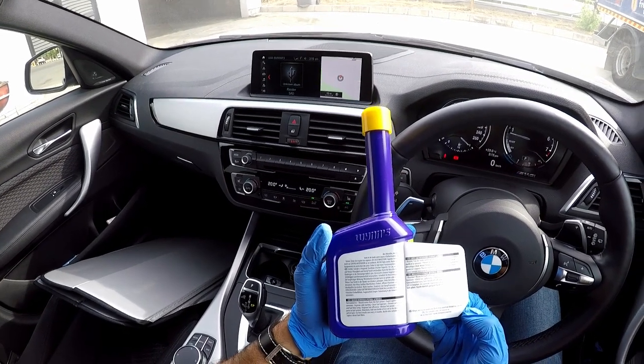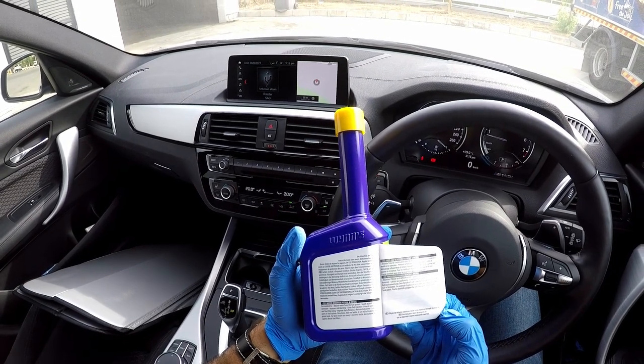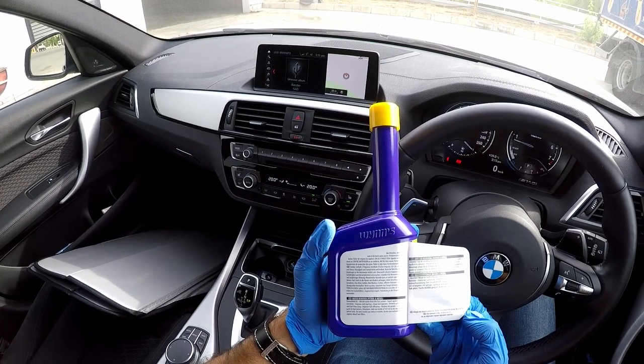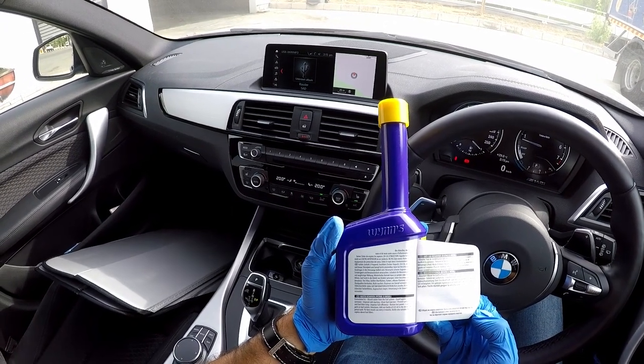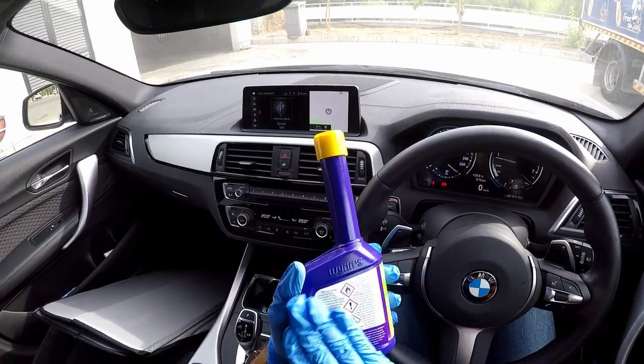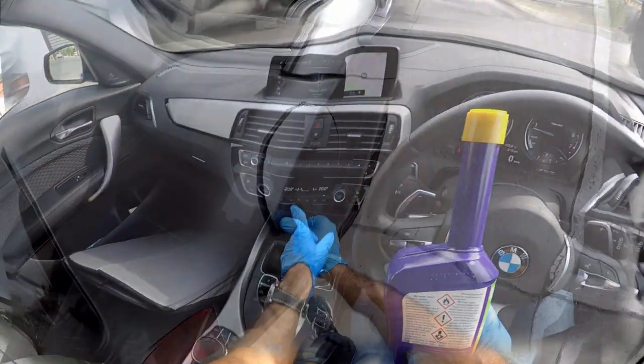in fuel system. Directions: add 1 bottle of 325 ml to the diesel fuel or petrol tank. For best results, use every 6 months. Bottle also suitable for capless diesel fuel filters. Okay, so it's claiming a lot, but let's actually see what it can do.